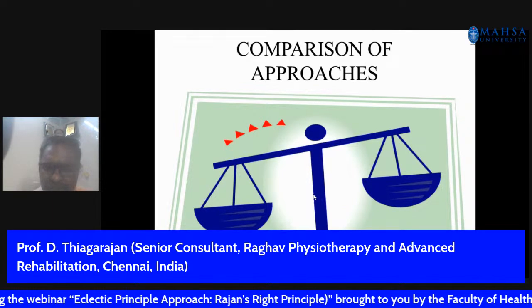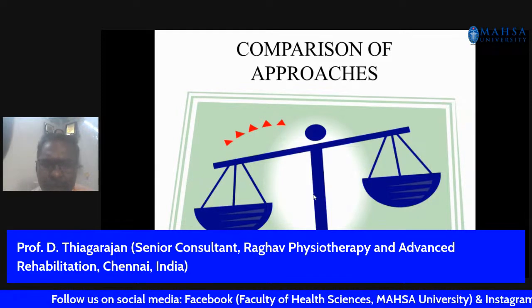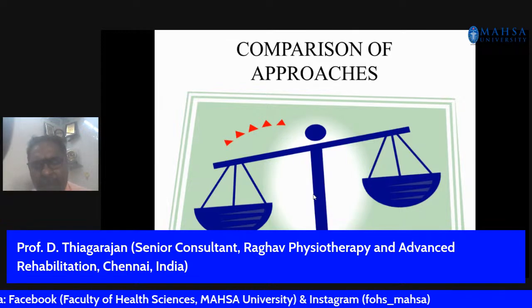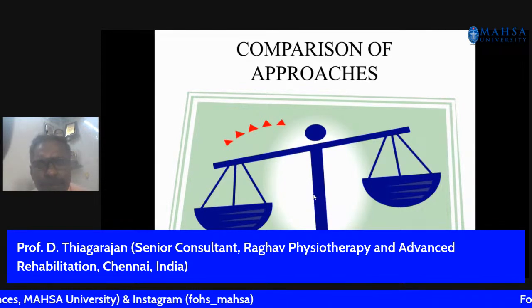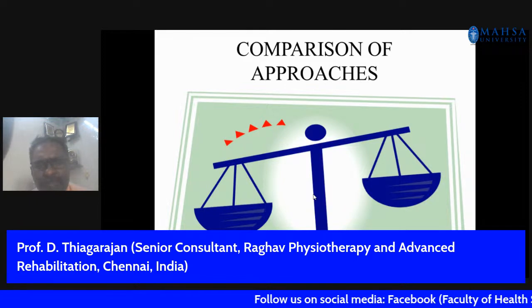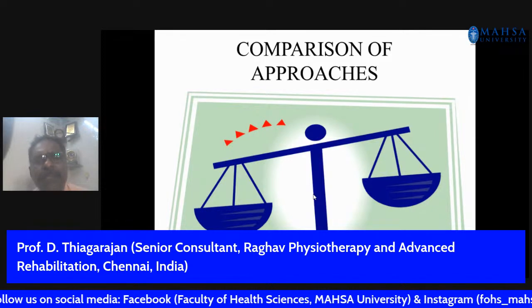So in general, you can't use a single approach in a hemiplegic patient throughout the phase of recovery. Depending on the stage and the requirement, you should select an approach. For example, if the patient is in the acute flaccid stage, acute flaccid hemiplegia, in this situation, the motor relearning program has a very, very limited role.